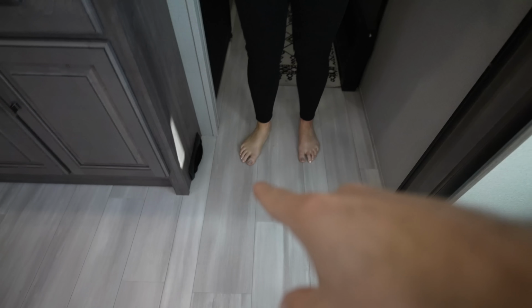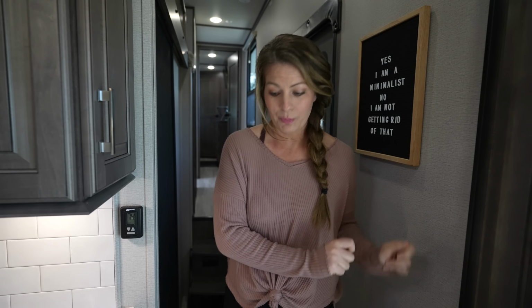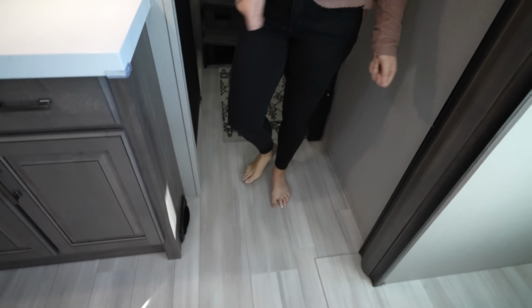Do we have a name for that? Suckinator or something? Because usually people think it's central vac. Here's the central vac hose over here. You would normally attach the hose to that. So you just sweep up, and then you don't even have to put it in a dustpan. You just flip it up with your foot, sweep it in there, and then it goes in a bag underneath the RV. It has been awesome.